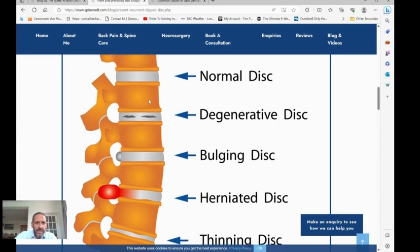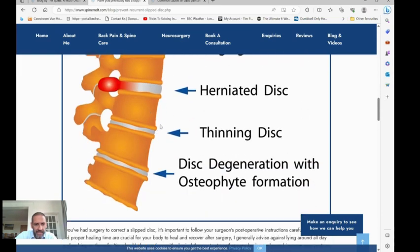What happens with bad posture, weight gain, and wear and tear is that a normal disc here starts to degenerate, starts to dehydrate and tear a bit. And then in the context of spondylosis or degenerative change, the disc thins out, flattens, and then if we come down here, you notice that you start to form these bony knuckles.